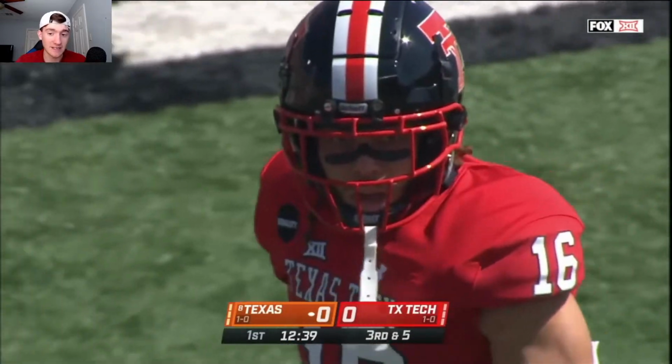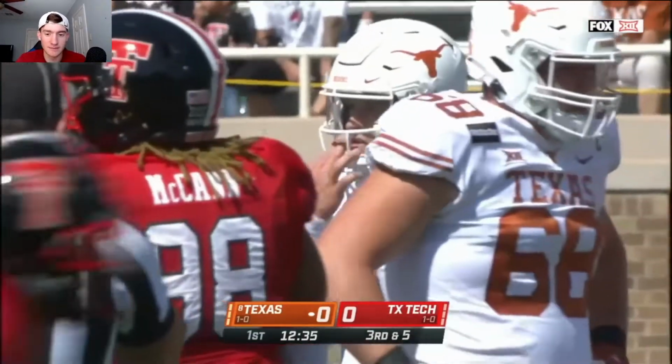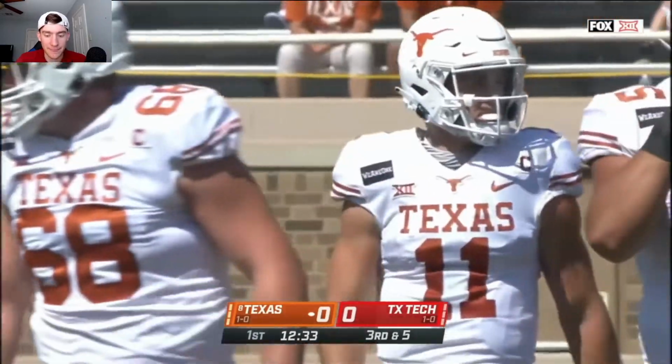I like these Texas Tech helmets. I know it could be kind of weird, I guess. I don't know. I like them. All right, here we go. 3rd and 5.